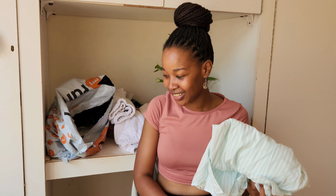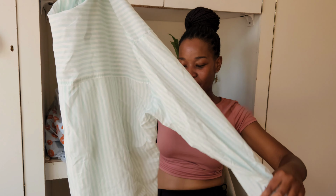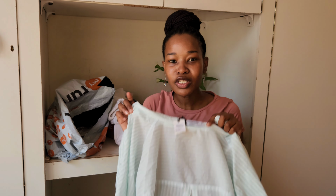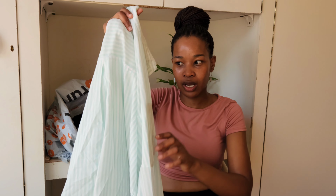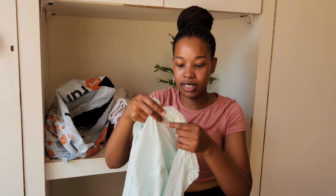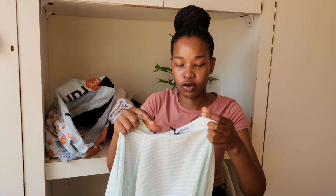And then I got this shirt. I can imagine a lot of outfits with it. I bought a size large. So this shirt is oversized, but I felt that I should go a size up. I usually buy medium. It's from Woolworths.